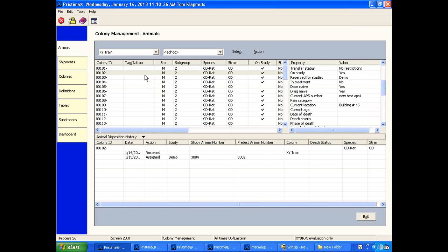With the colony, it could be a standalone functioning system. So you can manage a colony of training animals for a university setting. It could be used for livestock. It could be used for primates, breeding facilities, breeder colonies, any type of colony type management, our colony module can be used alone.